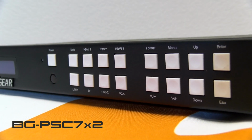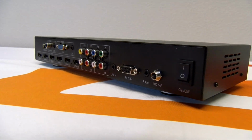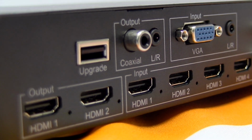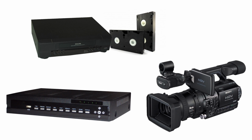The BG-PSC7X2 is a 7-source input unit capable of upscaling resolutions from 640 by 480 to 1920 by 1080 at 60 Hz via the 2 mirrored HDMI outputs, injecting new life into analog video signals, and in essence, reviving your old devices. This unit is perfect for environments like public school systems with legacy AV devices such as VCRs, camcorders, or game consoles with older analog connections, VGA, component, RGB, and composite. As well, it will pass 4K at 30 Hz using HDCP 1.4 compliant devices hooked up to a 4K display.